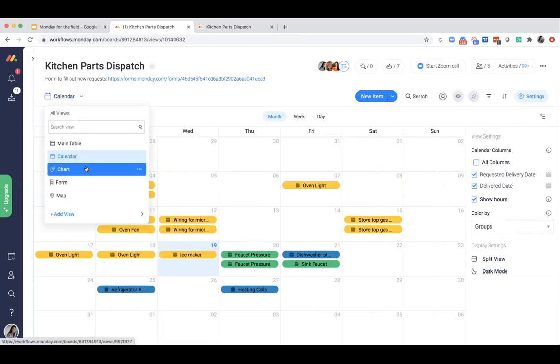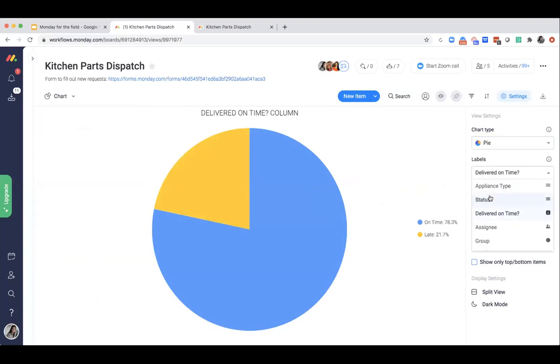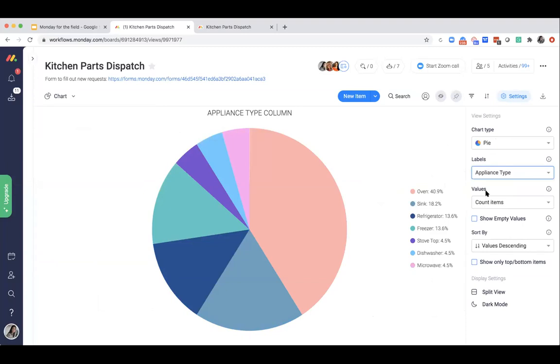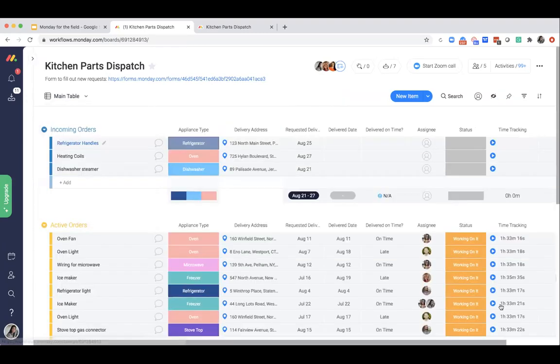Additionally, to highlight one more, if I wanted to show the chart view, this is where I can break down what percentage of my business is late versus what percentage of my business is on time. Or maybe I'm really looking at the appliance type to understand where our specialty is. It looks like ovens are our primary business compared to stovetops, which are less frequent. So this is how you can basically change the view of your data to make it into reports as well as more specific views that are interesting to you compared to just the main table perspective.